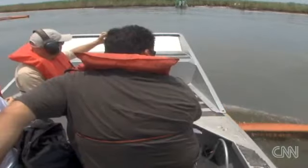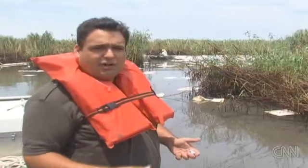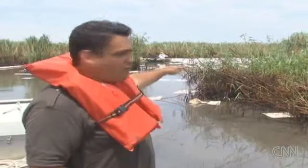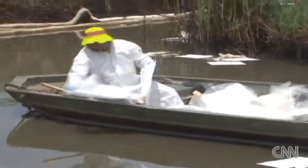We're in an area known as Pasalucho, Louisiana. This is pretty much the southernmost point. Right out here is the Gulf of Mexico. This was an area that was hit incredibly hard by the oil spill. Crews are in here in the marsh grass, laying down these absorbent pads, flipping them over. It collects the sheen on top of the water.